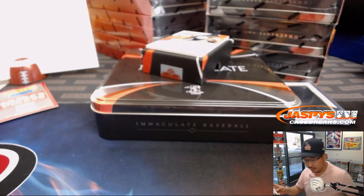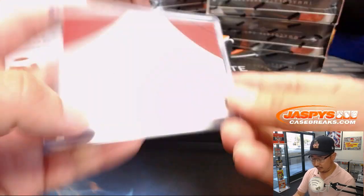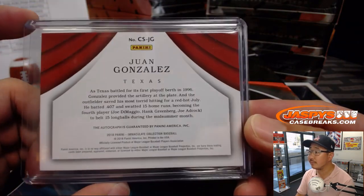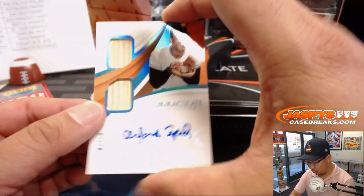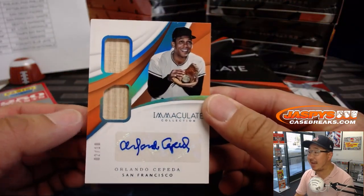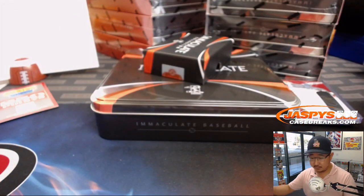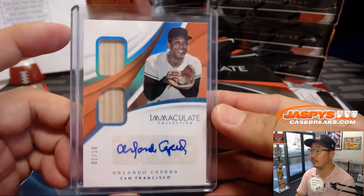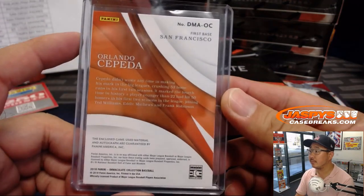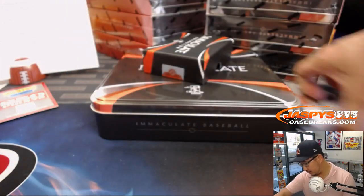Actually, it goes into maybe a slightly thicker cardstock here. All right, there we go. And then dual relic and autograph, Orlando Cepeda, 2 out of 10. That'll be for the San Francisco Giants, Big Boys 007. Game used material as well. Nice.